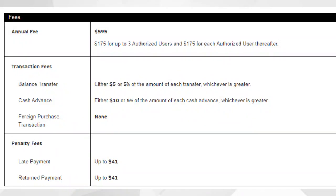Then as far as cash advances go, on this channel we usually recommend to stay far away from cash advances. This, of course, should not be considered financial advice, just my own personal reasons. Usually with them, you have a very high interest rate, plus you have to pay a lot of fees as well. But if you do decide to take out a cash advance with this card, just know that your APR on them is going to be a whopping 29.99%, plus a lot of fees as well, which we're going to go ahead and dive into right now. So as far as the fees go, on each cash advance you are going to have a fee of either $10 or 5% of the amount of each cash advance, whichever happens to be greater.